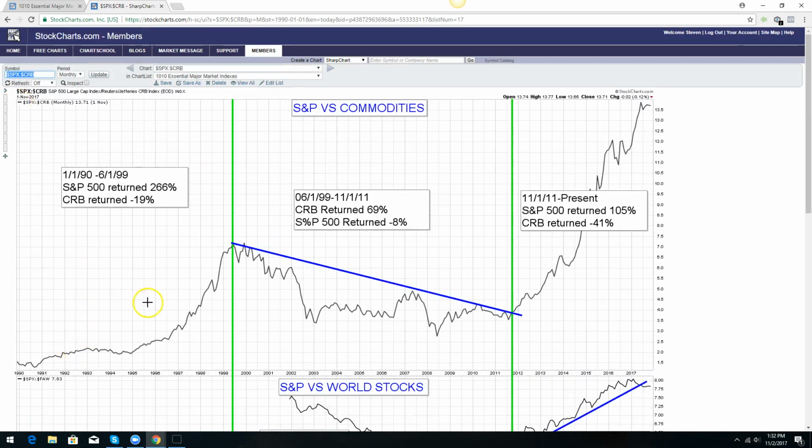So this top pane is the S&P 500 relative ratio to the CRB, which is the commodity index. This is starting in 1990, and this is a relative ratio. So what this means is when the line is going up, it means the S&P 500 is outperforming commodities. It doesn't mean commodities are going down and the S&P 500 is going up. It just means the S&P 500 is going up more. So it just means it's outperforming.